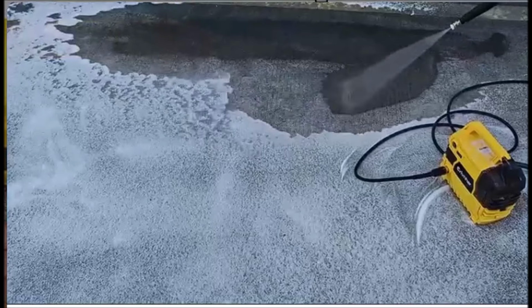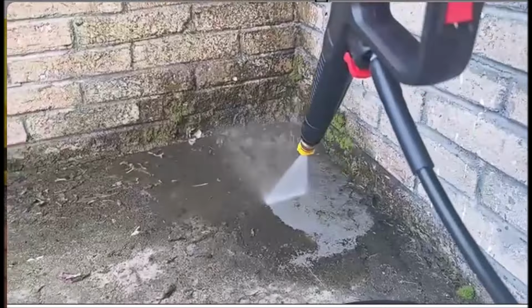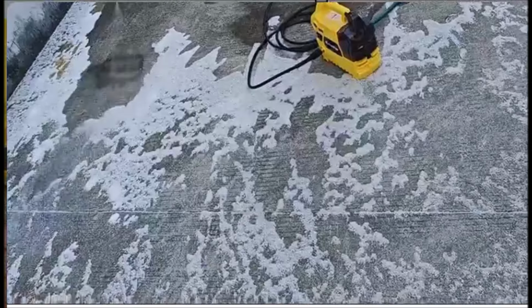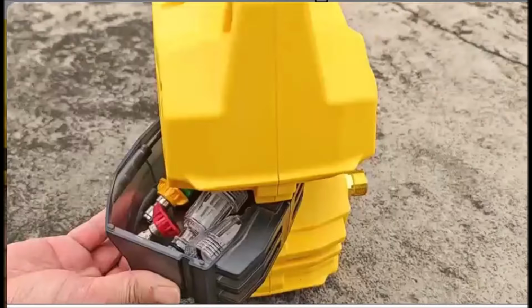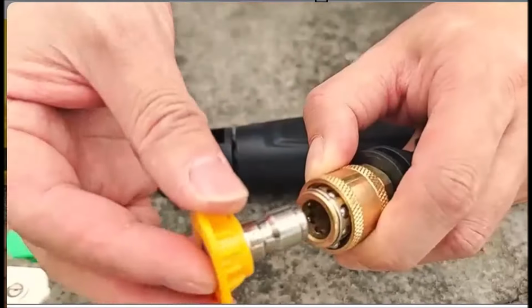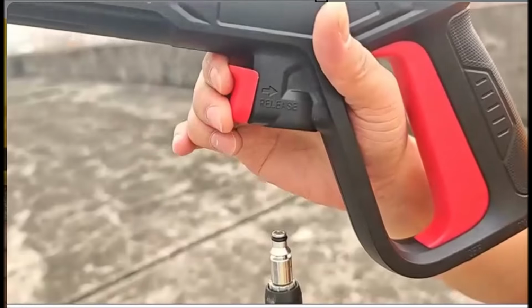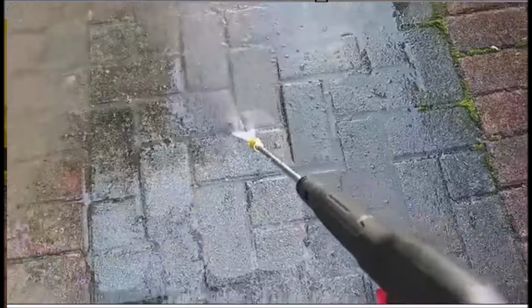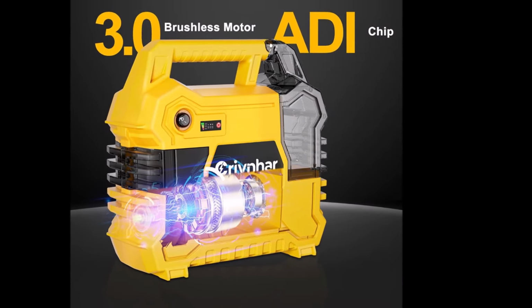This cordless electric pressure washer compatible with the DeWalt 20V battery is a powerhouse that makes cleaning effortless. With a pressure of 1015 psi and a brushless motor running at 9000 RPM, it delivers reliable and efficient performance every time. One of its best features is the internal accessory storage compartment, which keeps all the parts organized and within reach. No more hunting for nozzles or spray heads.